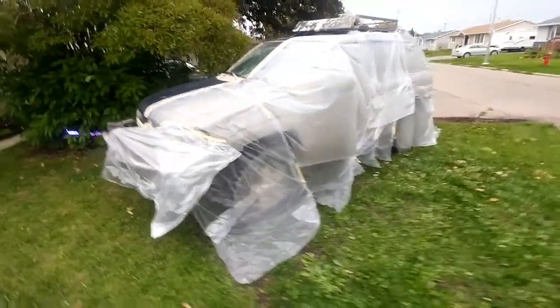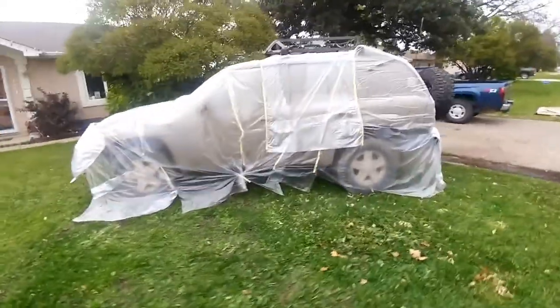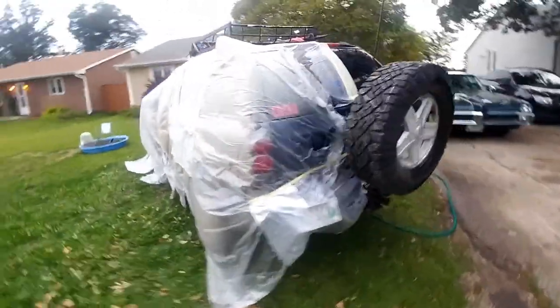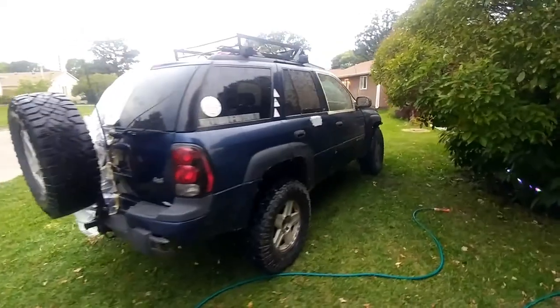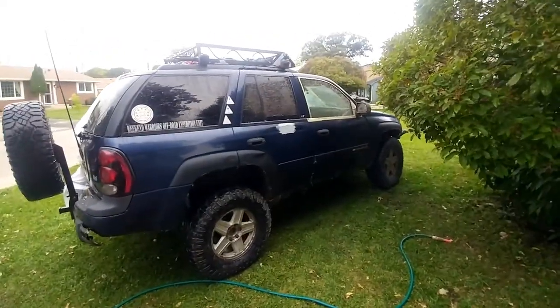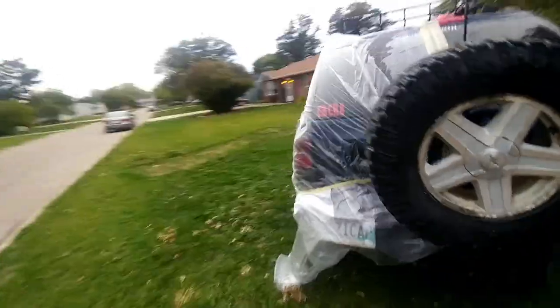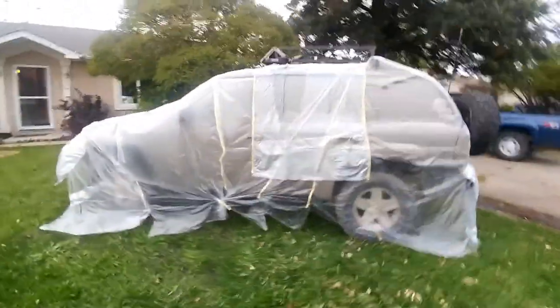Getting the truck ready. Covered up all the mud. It's raining right now. It's not going to wash off much, but who knows how strong it'll get. So protecting it while I wash this side. Mall crawler. Off-roader.